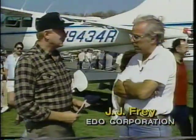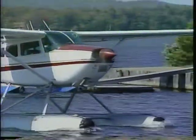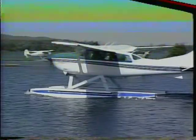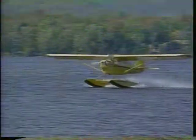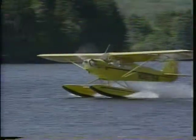One of the problems is that most of the current model float planes, such as the Cessna 172s or 180s or 185s, really have to leave the factory with some seaplane modifications to them. Some of the older aircraft, such as the Cubs, can be quite easily converted without these modifications. Well, if a fellow knows when he buys an airplane from the factory that he'd like to install floats, what does the factory do to make it ready?